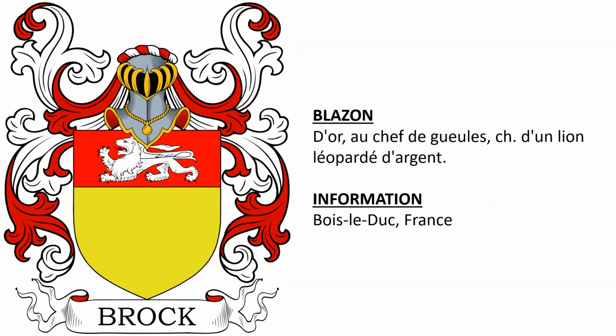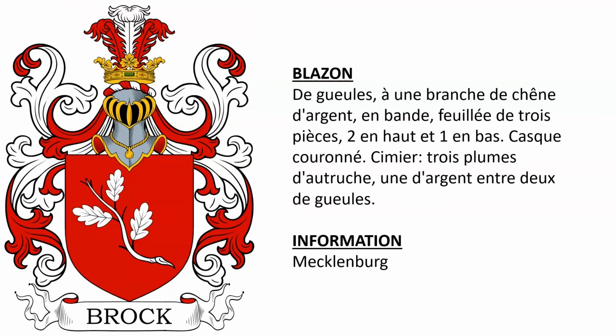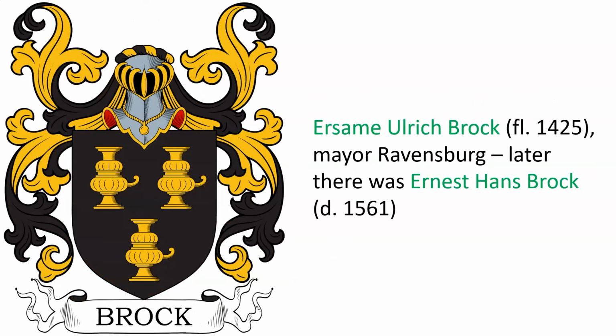Here we have one from Bois de Leduc in France. Another from Mecklenburg, Germany. Wasn't able to find the grantee or the armiger on this one. Another for Ulrich Brock, alive in the year 1425. He was mayor of Ravensburg, and later there was Ernest Hans Brock, who died in 1561.